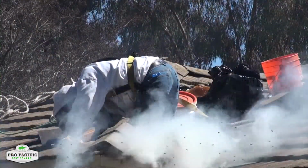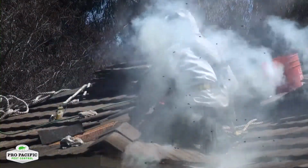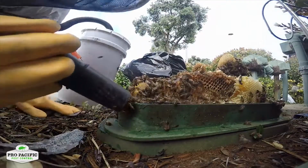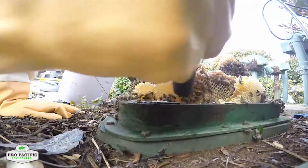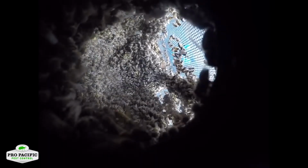We sedate the bees using a smoke machine, which has no long-term side effects. It just makes them drowsy long enough for us to get them packed for their trip. As we work to access the hive, we use a specially designed vacuum to carefully suck the sedated bees into a temporary bee box, where the bees will stay until they arrive at their new home later that day.